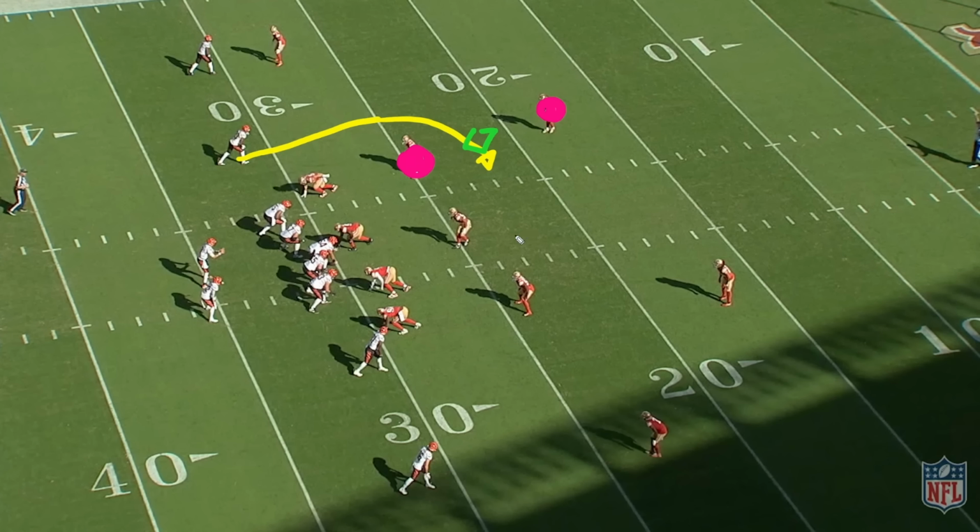Okay, so for me, if I come out here and I catch any iteration of what we're going to call split field coverage, even quarters-ish, and we have the bones of what I think is 4 verticals, I'm thinking check down. That's just the truth of it. Now, if it's not 4 verticals and it's hooks, hinges, comebacks, anything out where you've got one-on-one outside the numbers, probably thinking one-on-one outside the numbers. But Joe just lets this thing rip.